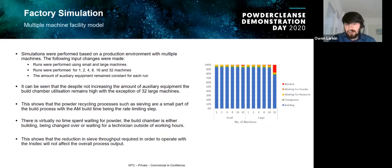The final simulations that were performed were looking at multi-machine setups. Here the number of AM machines was varied from 1, 2, 4, 8, 16 and 32 machines, but the amount of auxiliary equipment used remained constant for each simulation. Despite not increasing the amount of auxiliary equipment, you can see that up to around 16 machines there is very little blockage, and the only major blockage occurred when using 32 large machines serviced by one set of equipment. You can also see that there is virtually no time spent waiting for powder. So despite the small amount of auxiliary equipment to service these machines, there is still always powder available.